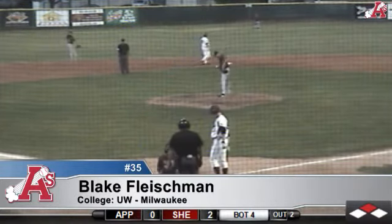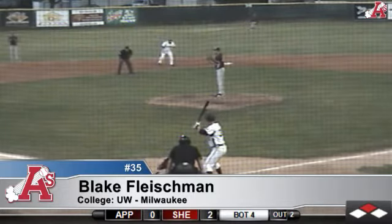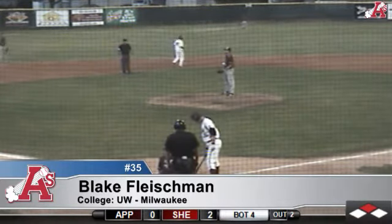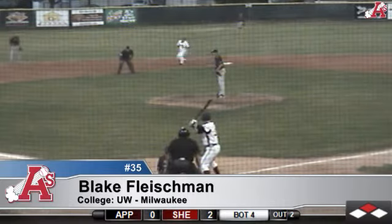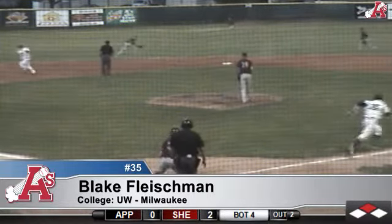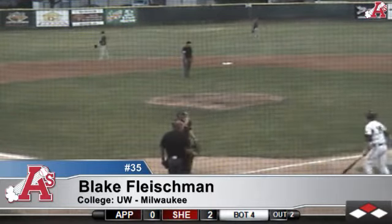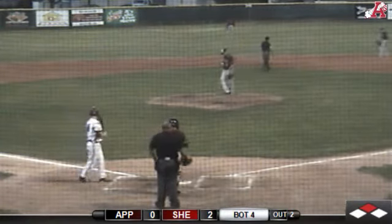Strike one. And Fleischman will hit that one foul for strike two. 0-2 count, and Fleischman will hit that one right. He'll be grabbed by short, and he'll be called safe. Quite a throw by the shortstop, but it looked like Fleischman would make it just in the nick of time. And here's Carter Amundson now.